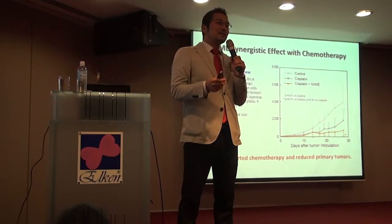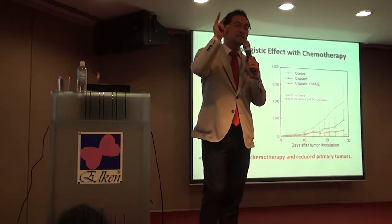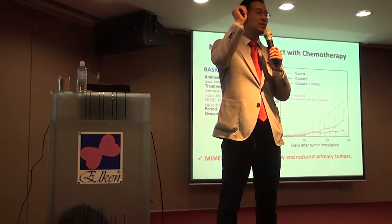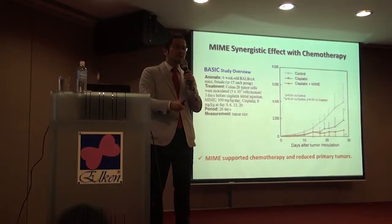So coming to the oncology field, there are three major methods, three major therapies when doctors treat tumor patients. There is surgery, chemotherapy, and radiotherapy. Right? In this study, we are looking at a combination of MIME with chemotherapy.